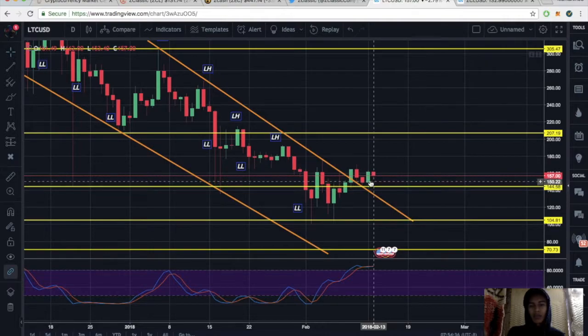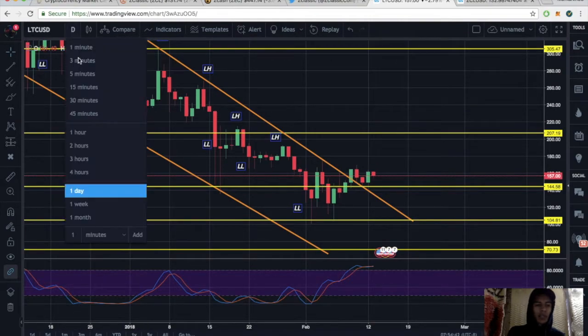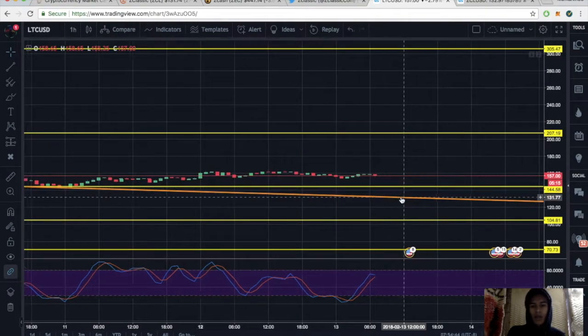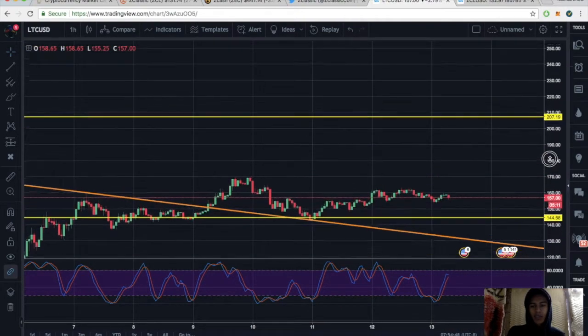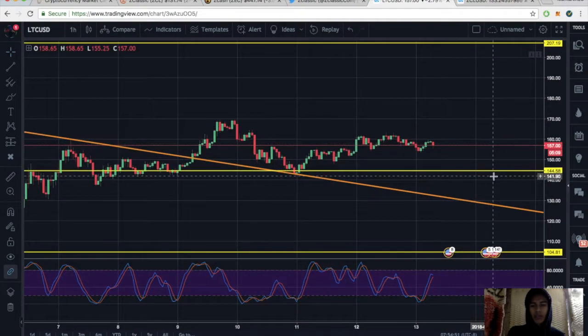Litecoin also doing the same thing. We got a nice bullish engulfing here, sorry. And then looks like our higher low is also being formed. Let's go ahead and take a look at the hour. This is why I like Litecoin, guys. It's a lot more stable, as you guys can tell. Its price hasn't fluctuated crazy amounts of dollars.